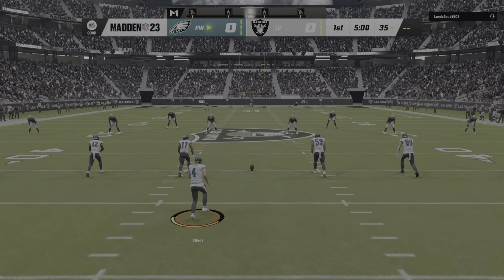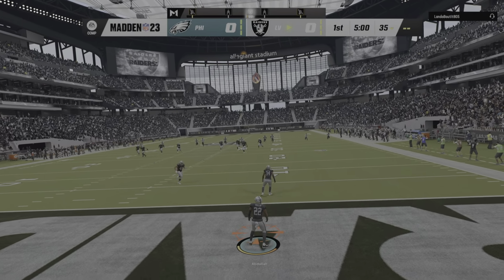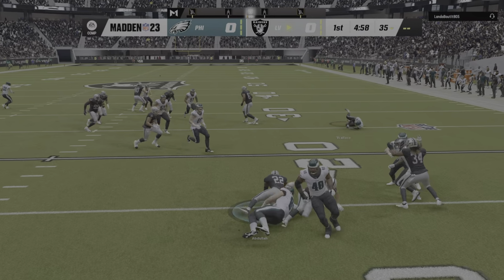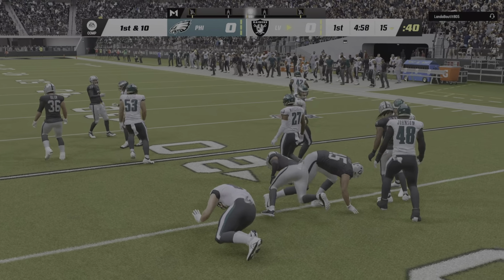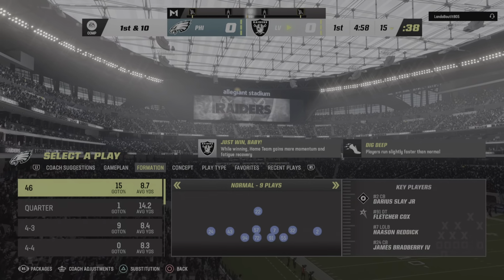And we are underway here in Las Vegas. Amir Abdullah going to take it out of the end zone. And the decision to bring it out, not a good one, as he's tackled at the 15. At their own 15-yard line.